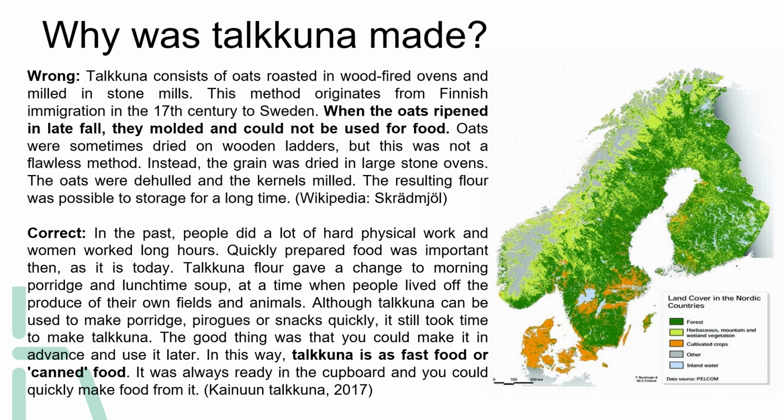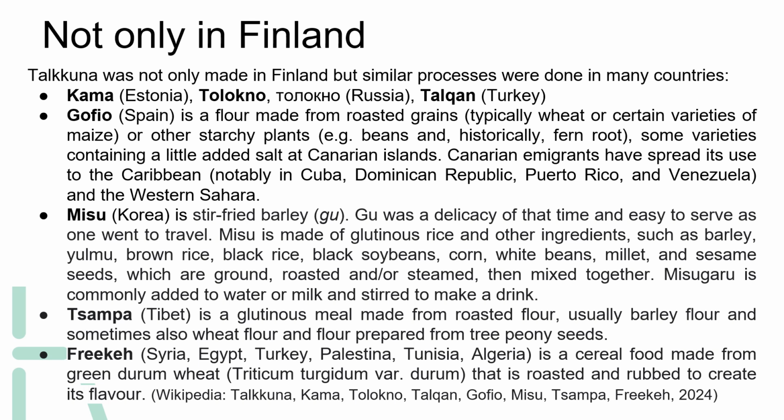So this Swedish Wikipedia page is talking about oats, and perhaps in those regions oats were more used, but in Finland we were using both oats and barley for talkkuna. This method of treating grain by both cooking and roasting is not a process that is only done in Finland, but it is widely known in the world.